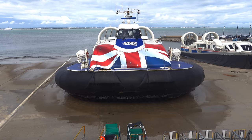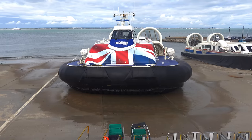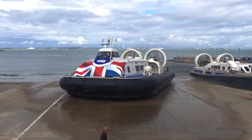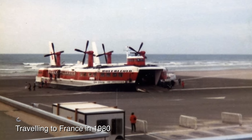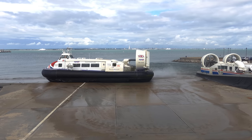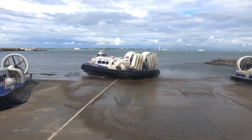Between 1981 and 2005, a company called Hoverspeed operated giant hovercraft between Folkestone and France. This form of travel is very safe in comparison to others, but in 1972 there was a fatal accident when one of these overturned in gale force winds.